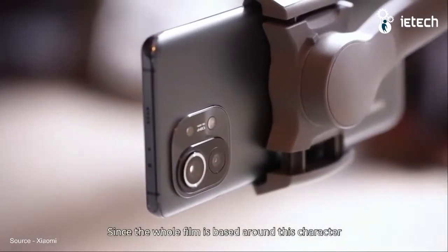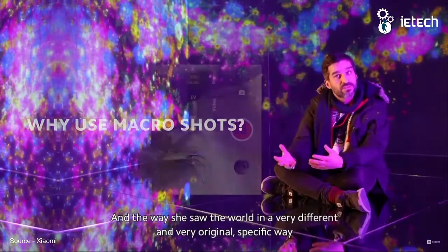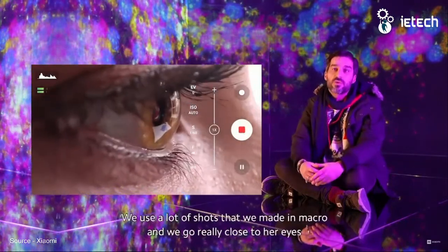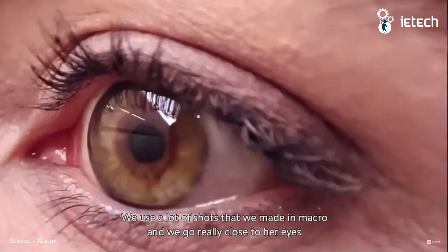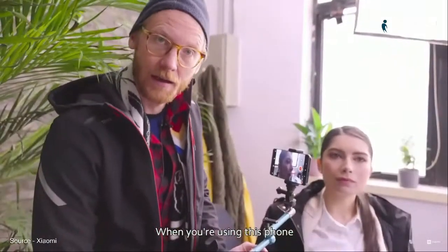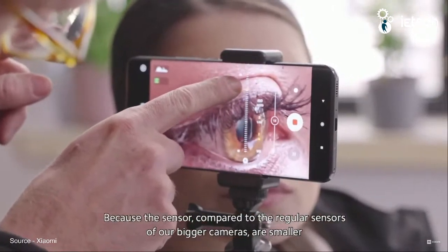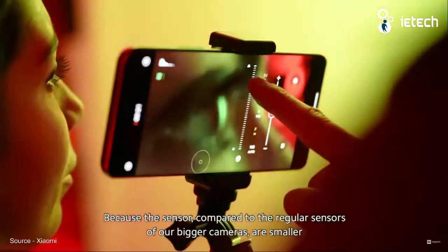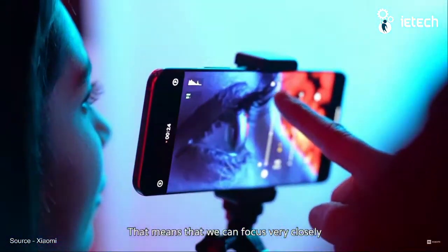Since the whole film is based around this character and the way she sees the world in a very different and very original way, we use a lot of shots that we made in macro, and we go really close to her eyes. When you're using this phone, because the sensor is smaller compared to the regular sensors of our bigger cameras, that means that we can focus very closely.